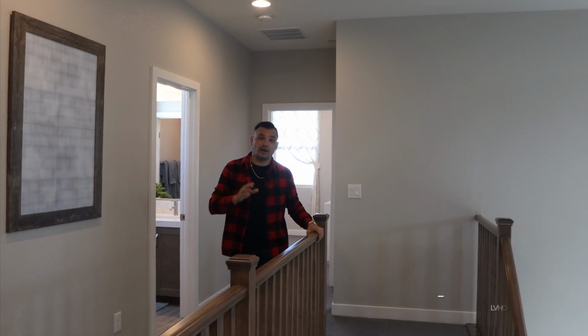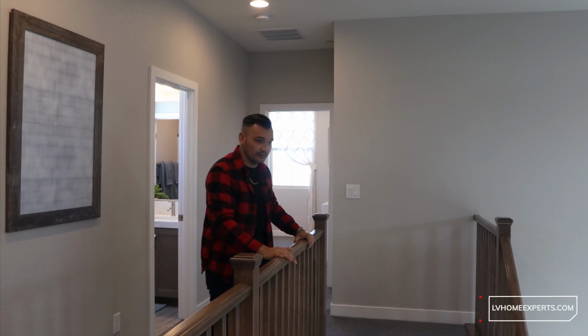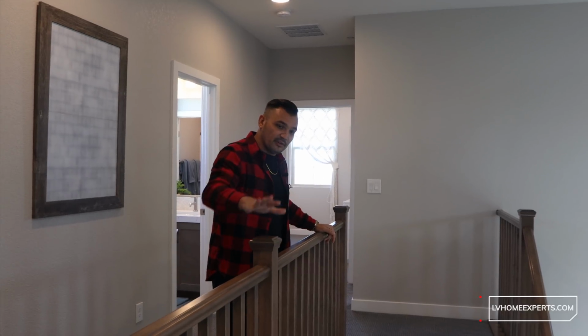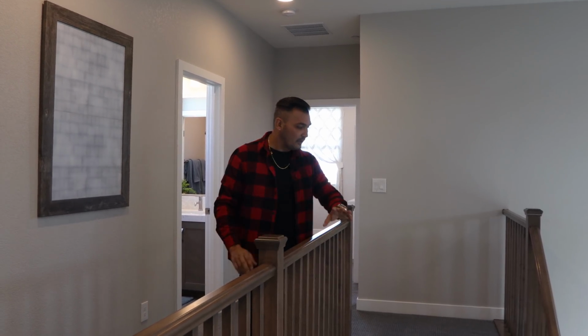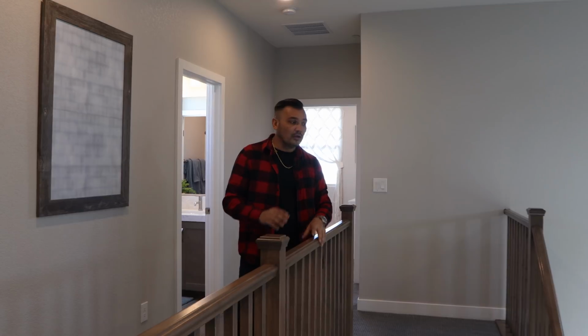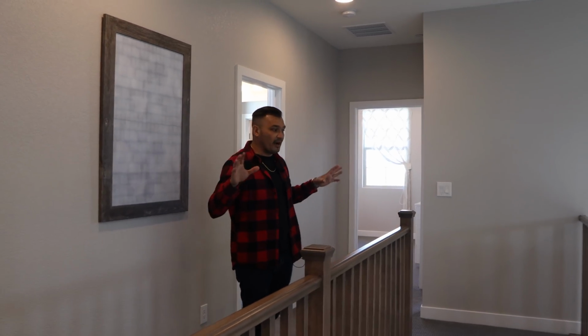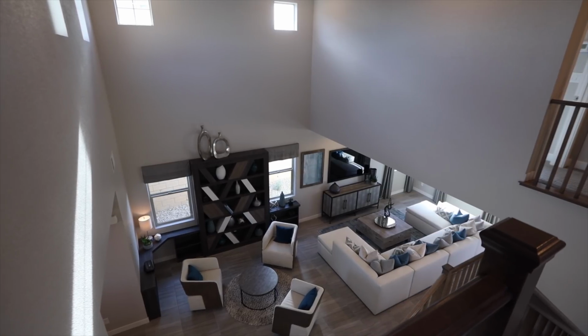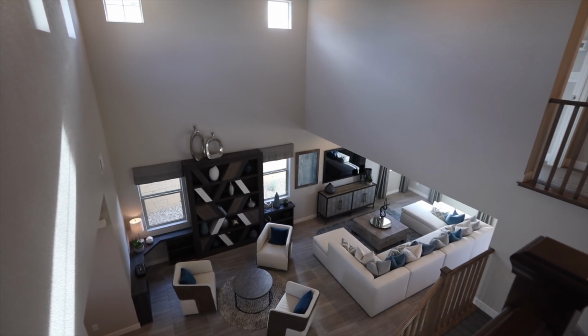One of the other options with this banister is that you can have this as a pony wall, and this would be standard. You can open this up or leave it as a pony wall, and you do have that option as well. But I believe that this is a better buy if you just keep this all open. It really exposes how open it is, and you bring in a lot of light, so I do like that.